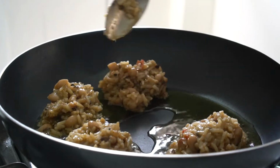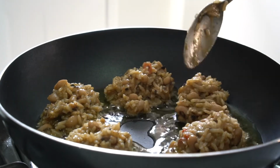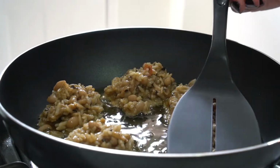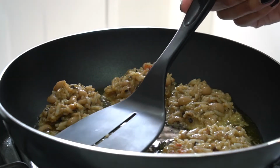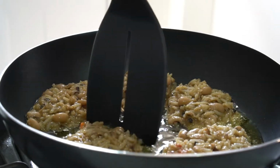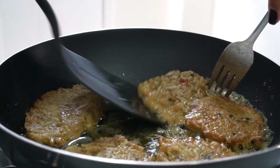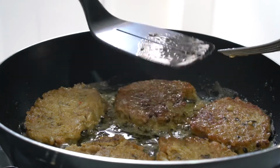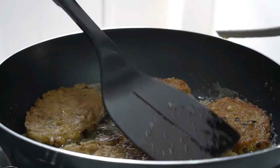Once the patties have cooked a little bit on the bottom, I then smash them down slightly with a spatula, and then I spread them out so that they are not touching, so that they have their own space to cook. And once they are ready and crispy on the bottom, I simply give them a flip and they are beautiful. I was so happy with the way these turned out.